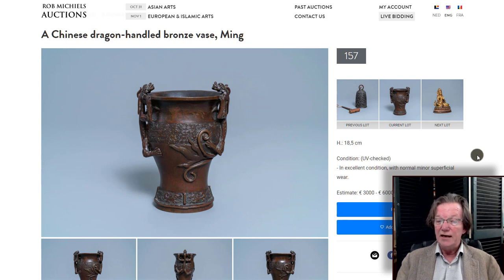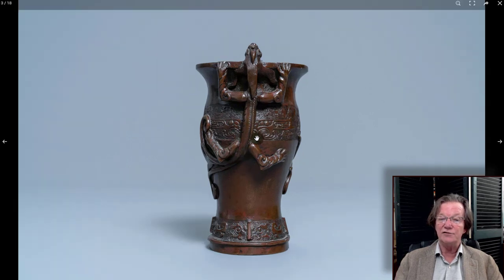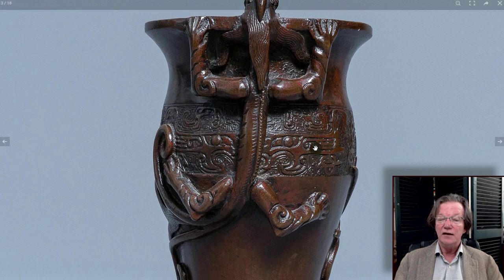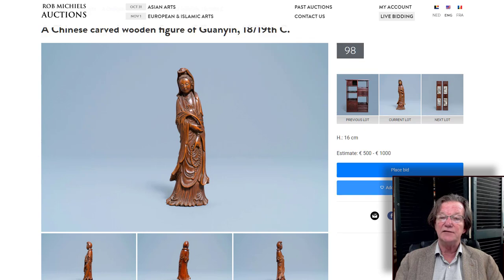But beautifully done. And they've got a sort of strong estimate, but there's a reason why. These are rare. 3,000 to 6,000 euros for them. Here's a nice shot of the end to give you an idea how big the chimera is. It's not just a little chimera or dragon going up over the side. It's a nice big one, fully articulated up over the side and really set into the casting. I love that thing. And it's decent size. It's just around 9 inches tall. So it's not like a 3-inch cup or something. It's good size, nice looking.